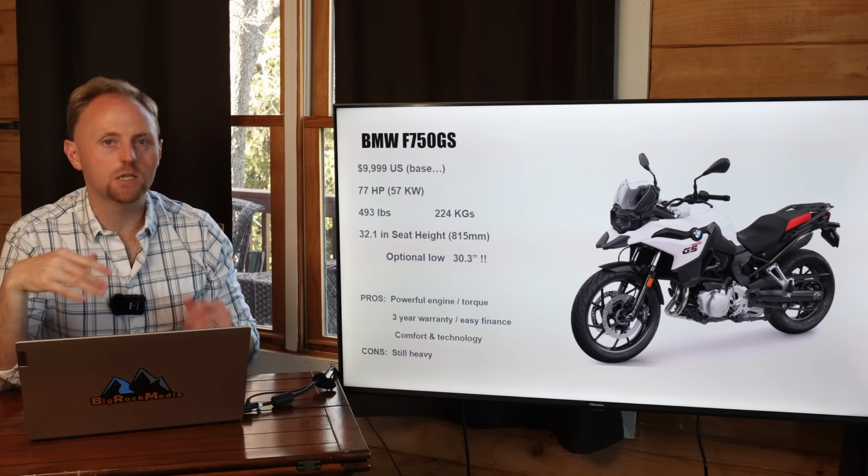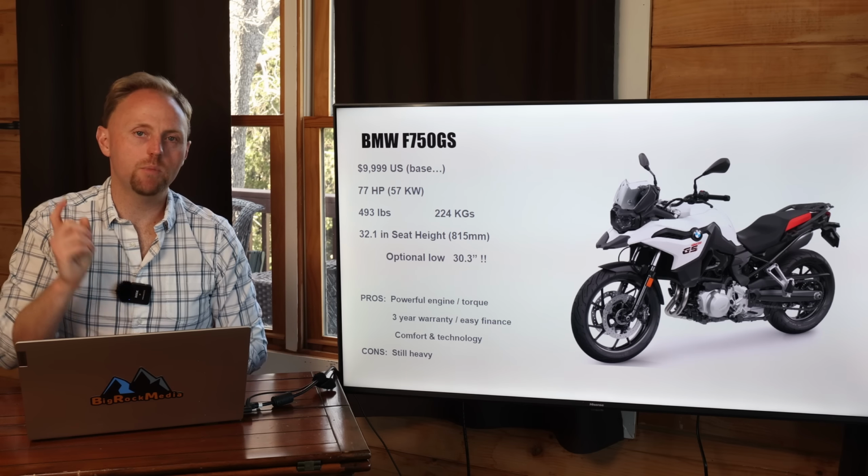Now the weight is a little bit, some of you are going to really complain about this. It's 490 pounds or 224 kilograms. So keep in mind, yes, that is pretty heavy, but it is a full-featured touring motorcycle with a big twin-cylinder motor, so it's not going to be lightweight. The seat height comes in at 32 inches or 815 millimeters, but there's a big but here.